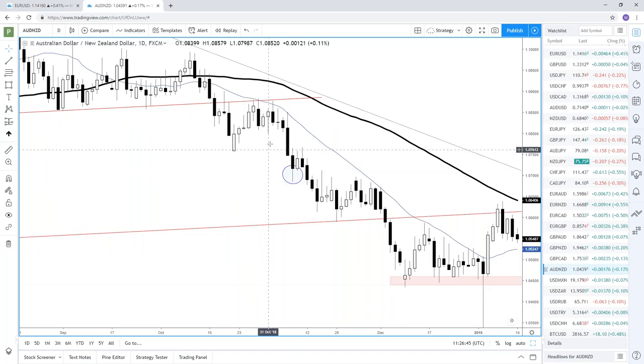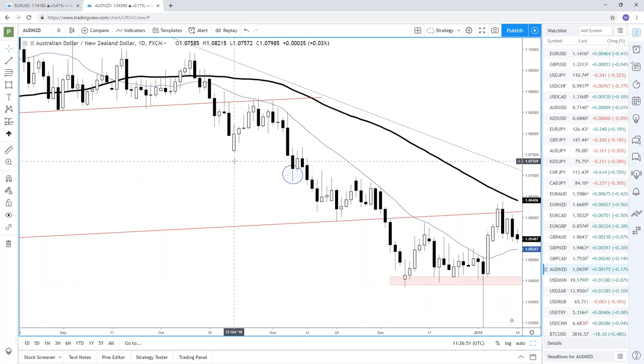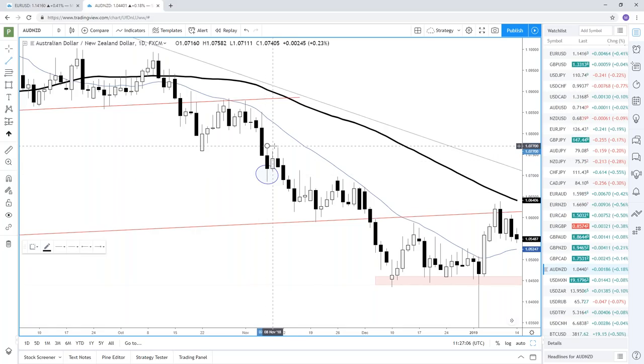So in this case, you'd be short. What I would do is I would get out on a closing bar above the last bearish bar. So the black bars are bearish, right? And so in this situation, let's say right now it hits there, right? It hits support.